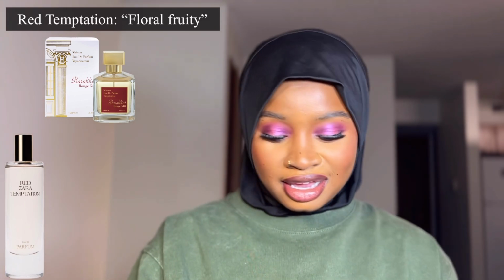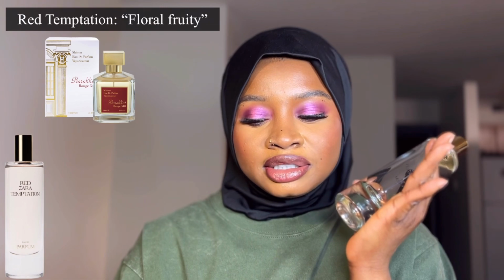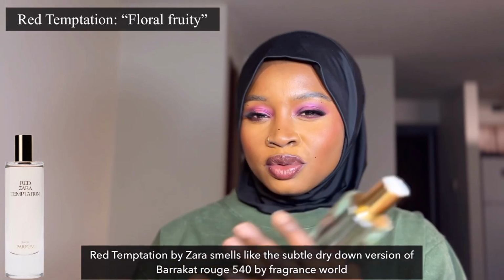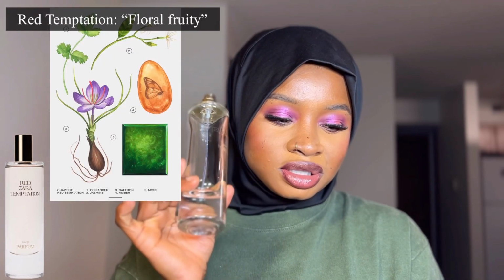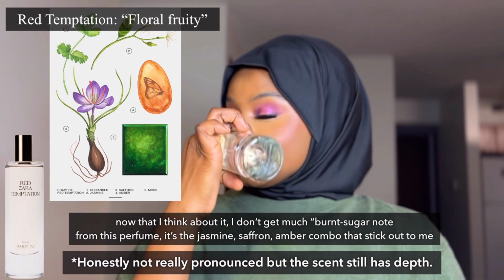But when I got my hands on this one and I sprayed it, to me it smelled kind of like the dry down of the one from Fragrance World. It was the subtle version of it, and that was the beginning though. That was my first impression. But then as I kept using it, I realized that this particular scent was a lot deeper than that. The saffron, the burnt sugar note was really pronounced, and I really love it.